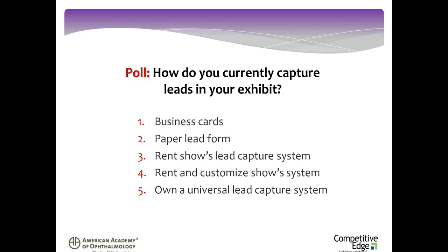What's the problem with business cards? Many. Number 1, the attendee might not be carrying one. Number 2, how much additional data can you capture on a business card? Not much. Third, does the business card guide your booth staff on what questions to ask and give them a quick and easy place to capture? No. Other problem with business cards, they end up in booth staffers' pockets, and you often don't even know the lead was created. So if you're capturing business cards, I want you to move to the next generation at minimum.